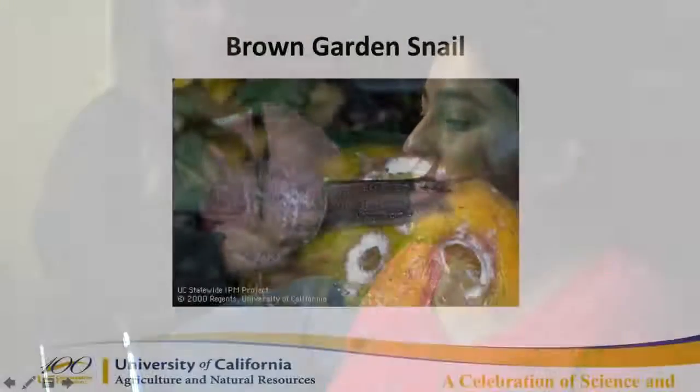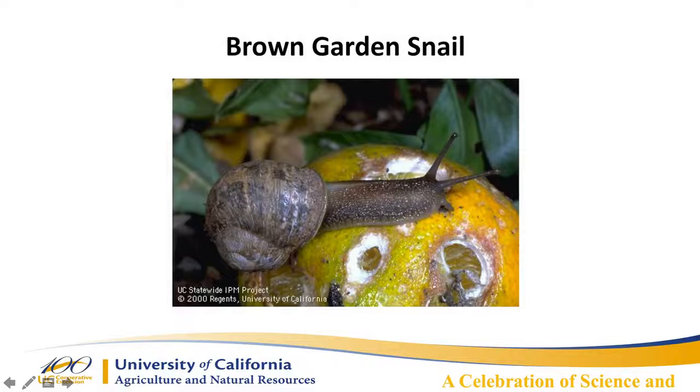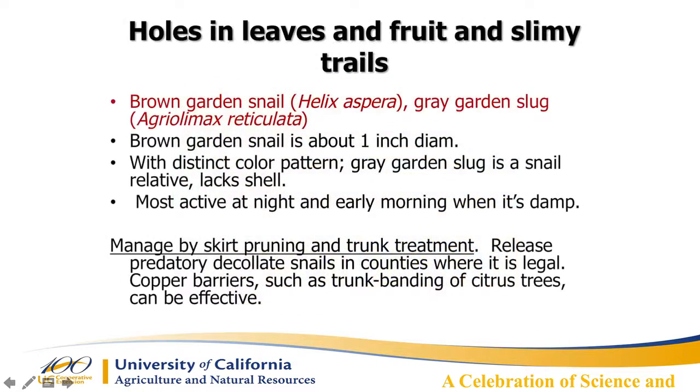Next, the brown garden snail. Especially with all this rain that we're getting, we're going to be seeing them a lot more. They just damage your fruit. They make it not pretty, and I don't think you want to eat them. Like I said, you want to skirt the canopy of the tree. You want to prune your trees. You don't want to leave something like that for them to be crawling all over it.